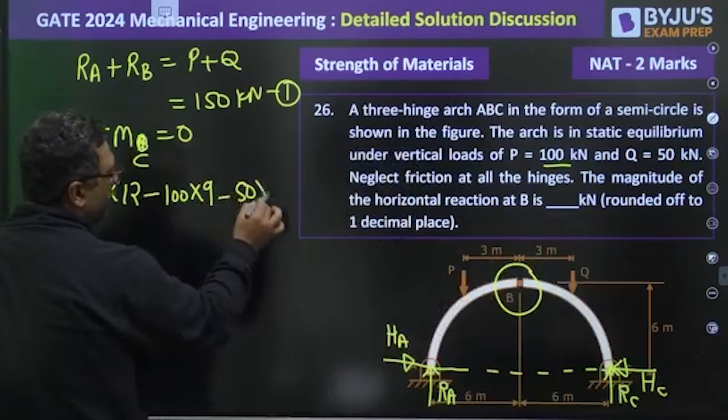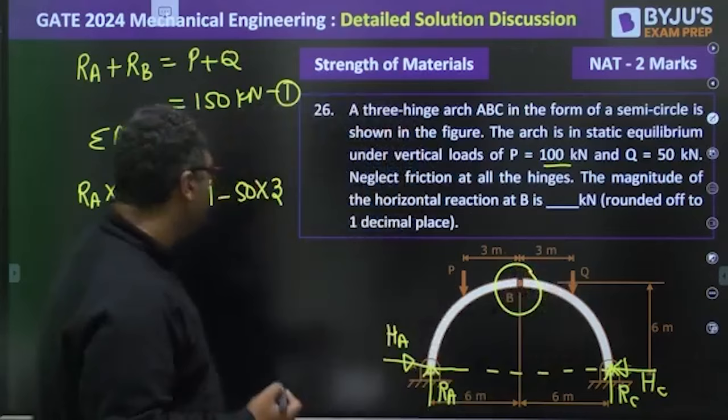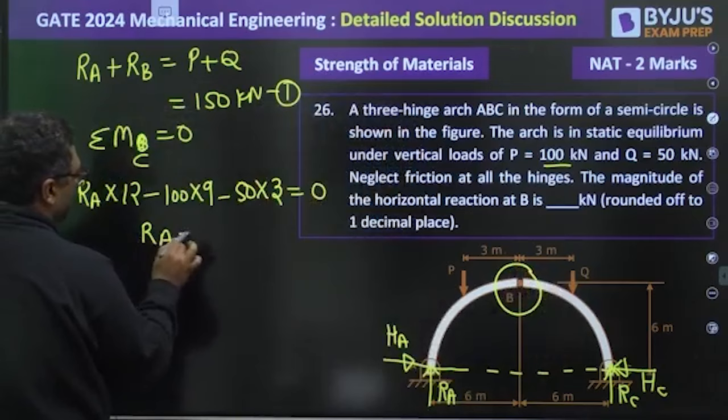Distances are very much visible. This is 6, this is 3. Rest will be 3. So when you put it to be 0, you will be getting the value of RA here.